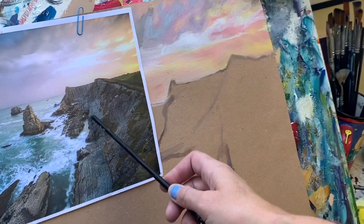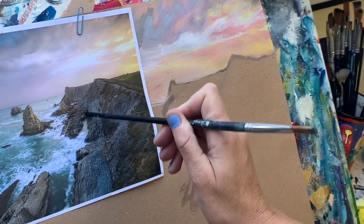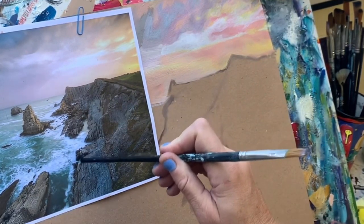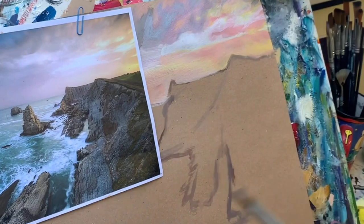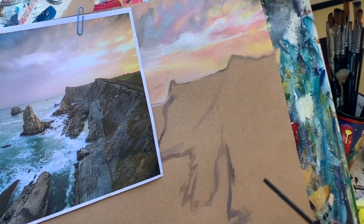Because if I look in here, there isn't actually any jet black in there. The darkest bit is probably right there where my paintbrush handle is. Maybe in here as well, in these gaps between the rocks. So that's where I'm going to go in first. And then I'm going to start taking that dark tone and popping it in other places that are perhaps not quite as jet dark, but I'm going to lighten them up a bit after. I just want to try and get a bit of structure.